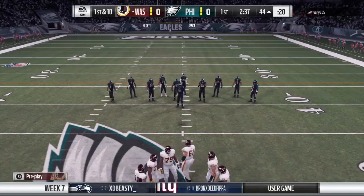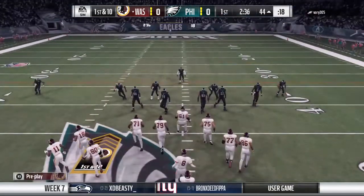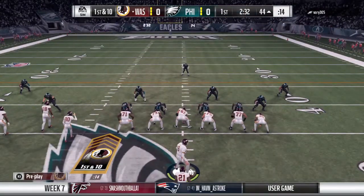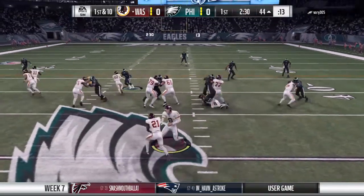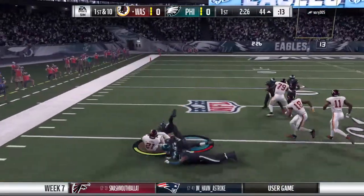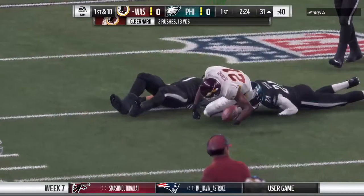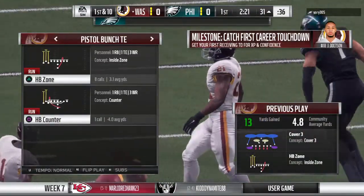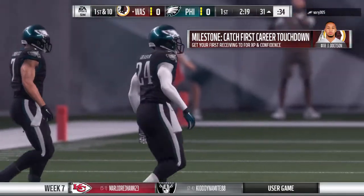Now the offense lining up 1st and 10. Now Bernard. And an alley to run. And he gets it inside the 35 and just shy of the 30. Another nice gain, 13 yards that time, and another first down.